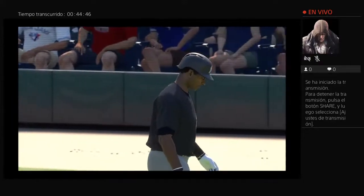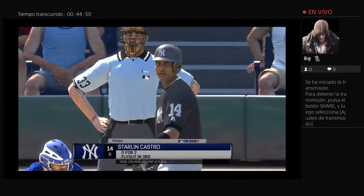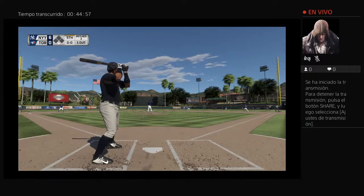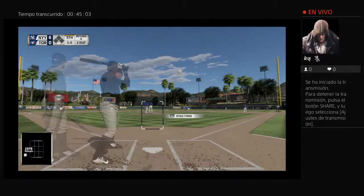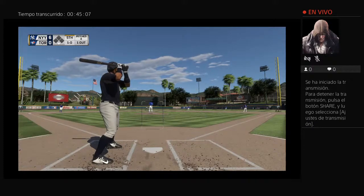The batter, number 14, second baseman. Ready once again, Starlin Castro. He comes in 0 for 2 thus far. First pitch coming. Here it is. Here's a two-seamer inside to start the at-bat. It's 1-0. And now the Blue Jays get a left-hander up and throwing in their bullpen.